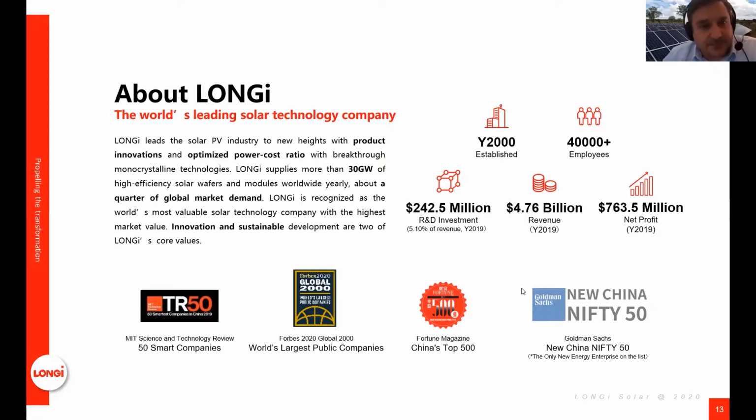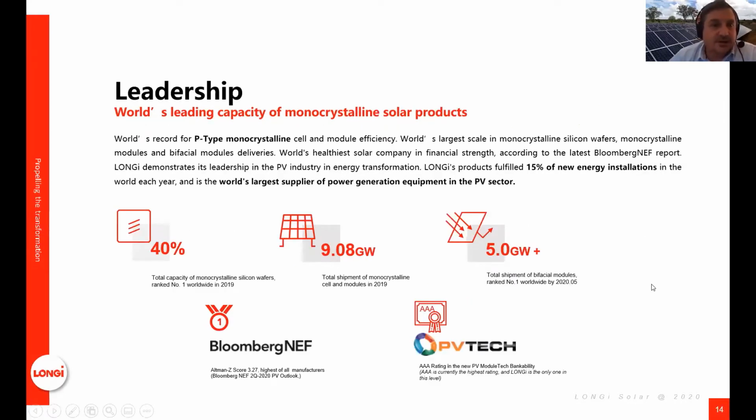Next slide, please, John. And then in terms of technology, I think this is where Longi really stands out. So currently, in terms of market share of mono wafers, we have about 40% market share. Last year we shipped about 9 gigawatts of modules, and so far shipped about 5 gigawatts of bifacial modules. And then in terms of bankability, probably the most recognized. Bloomberg, yeah, we're leading there on the Altman Z score, and on the new PV Tech bankability ratings, they launched it about 2 years ago, we're the only manufacturer that has consistently stayed in the AAA rating. Next slide, please.